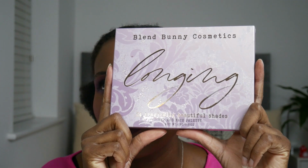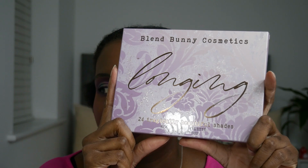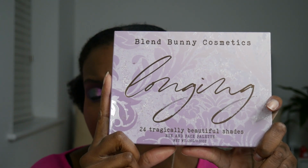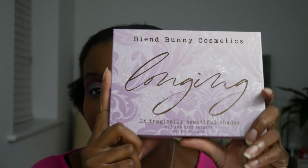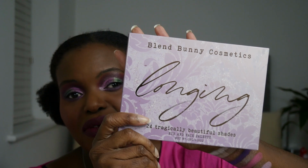This is one of those where, probably, maybe there's a sentimental element to it, and perhaps a versatility, Divination is actually better. Give it 6 to 12 months and Divination could possibly take over. But I don't know, I think because Longing is the one that showed off Blend Bunny for me, that's the one that I think I would struggle the most with decluttering.